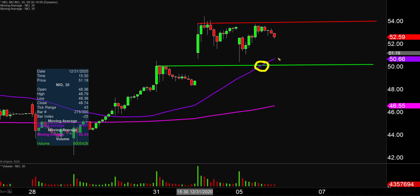But it's not like if the price drops below that purple line, then everything's totally destroyed because, again, you still do have that $50 mark down there. But all in all, I still think that main area to watch moving forward is going to be that $54 mark. So let's see if the price can eventually get the break of it or not.